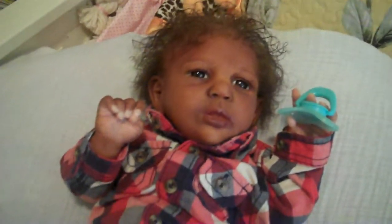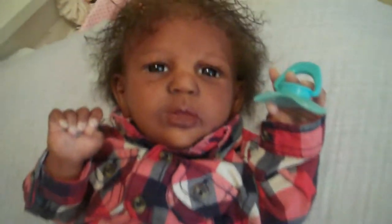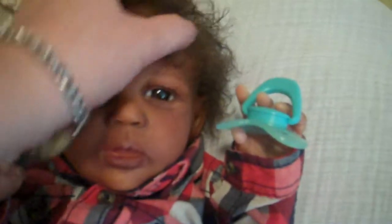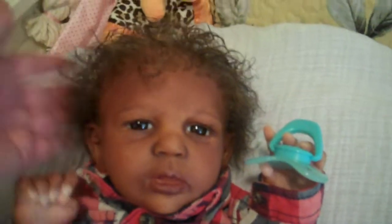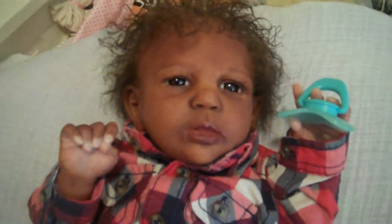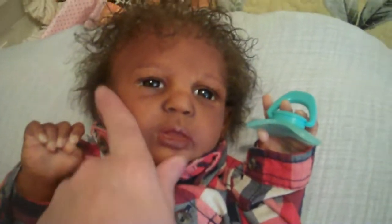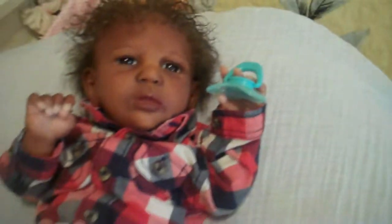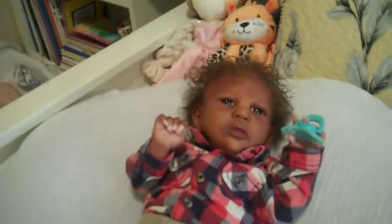I did go shopping for him today, and this is an outfit I got him, and doesn't he just look so spectacular? Holding his little passy there. So there's sweet Alex, and his mommy wants me to leave his hair, so I'm just going to leave him all curly and crazy, just how I like it. He is just such a sweet little guy. Aren't you, Alex?